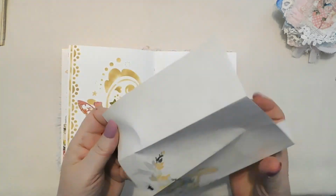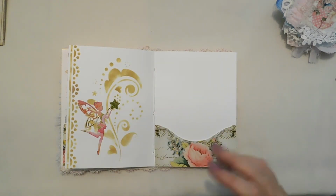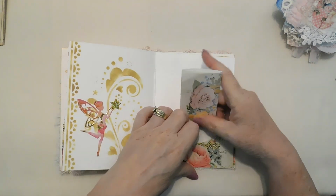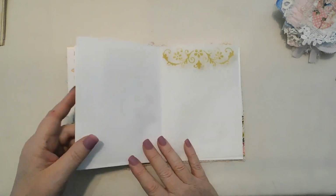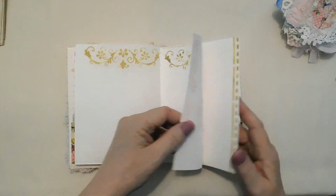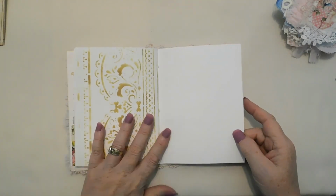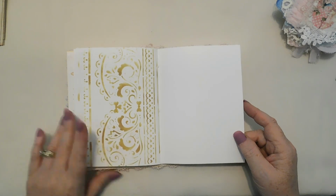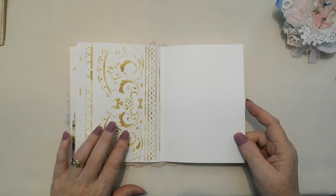And it has roses and mushrooms in the color of the fairy journal. And I thought that matched nice. And she's in gold and pink. More stenciling. I love that stencil on the top. Stenciling here. And this is 32-pound paper. This is not computer paper that you print out stuff on. This is much heavier, but it's not too heavy.